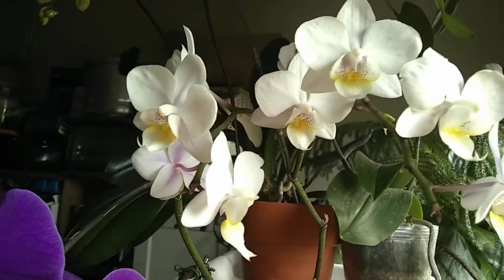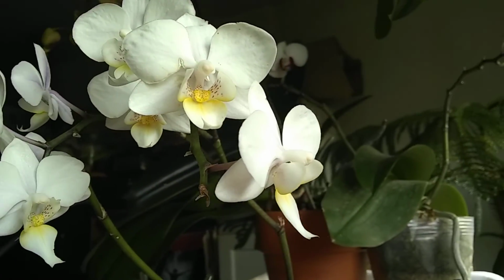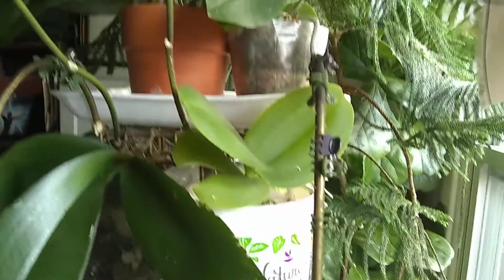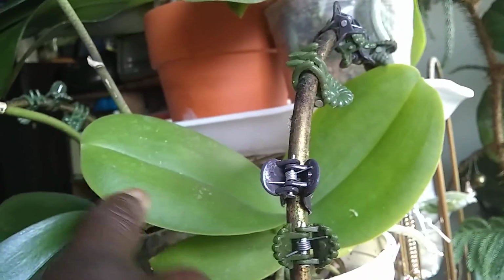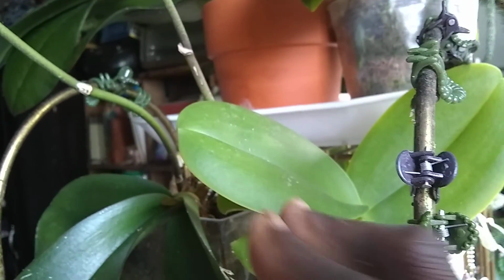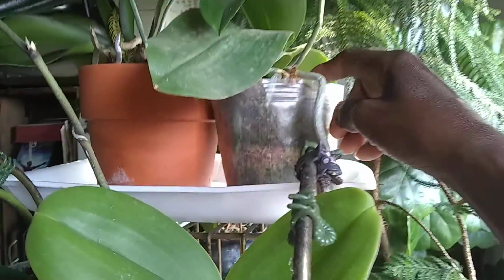These I got from the plant center, the garden center, and they were actually reduced. They were like $5. I got four plants that day. So look at this leaf. It's kind of like a lemony. I don't know if that's normal or if it's stressed. These plants are almost always stressed when they come to me. Because this is how they come.